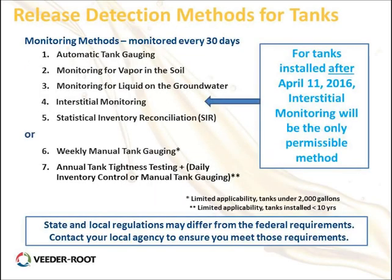So let's talk about the release detection methods for tanks. These are the 7 that are listed. The monitoring methods are basically monitored every 30 days, and you have 5 options here. You have automatic tank gauging, which some of you are familiar with. You can also monitor the vapor in the soil. You can also monitor liquid in the underground for groundwater. You have interstitial monitoring as a method, and then you have statistical inventory reconciliation as a method. Or you can utilize weekly manual tank gauging, or you can do annual tank tightness testing with daily inventory control.